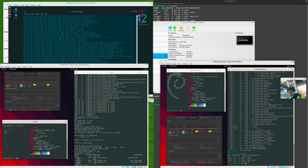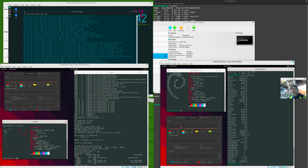Let's do the hard way. And free buffers. That's using no swap space. That one's using no swap space. Total, it's free, okay, yep.